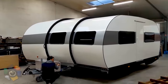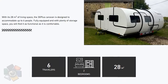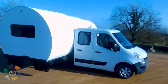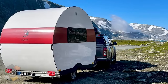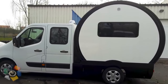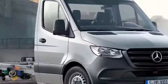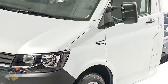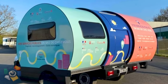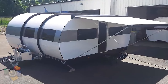The 3X Plus model is closer to a mobile motorhome, with 28 cubic meters of floor space and comfortably sleeping up to six people. But it's the 3XC that's getting all the attention. Rather than a towable module, the 3XC consists of a van base with the camping module affixed to the rear tray. Drivers have a choice between the Fiat Ducato, Ford Transit, Mercedes Sprinter, Renault Master, and Volkswagen Transporter. Essentially, the caravan component has the same inclusions and measurements as the 3X. It's just mounted to a truck bed instead of being freestanding.